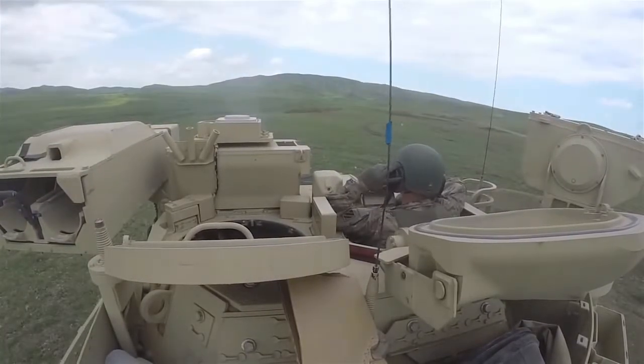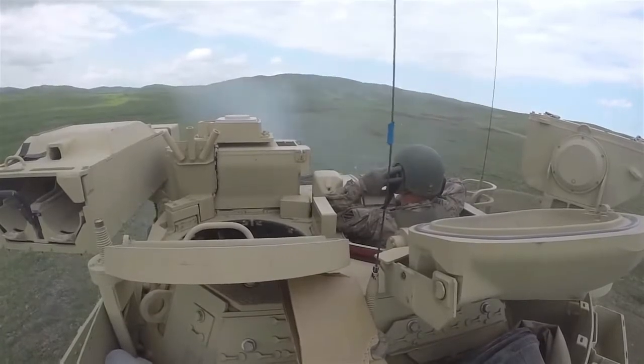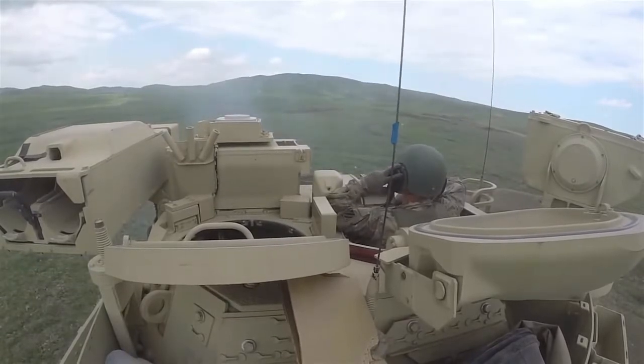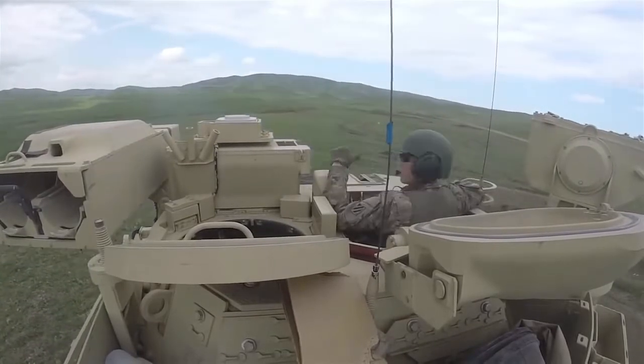The Bradley A2ODS is equipped with the Bushmaster 25mm cannon and TOW missile system, which delivers increased lethality and accuracy, especially under the toughest battlefield conditions.